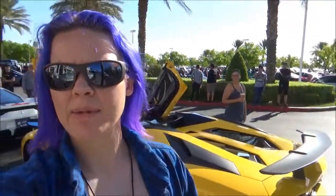the show last month, but last month it had just rained, so there was about half the turnout that there is today. And I'm going to try to see if you guys can see what it is behind me, but there's like $12 million of cars just behind me right now, and probably many million dollars more than that at this show, just kind of in general. So we're going to walk around and have a look at all this stuff because it is amazing!